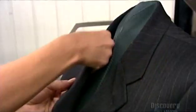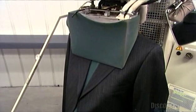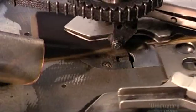This machine is a collar master. She folds the collar into the correct position and lowers a big fabric-covered metal press onto the collar to iron down the fold. It's time for the auto jig machine.